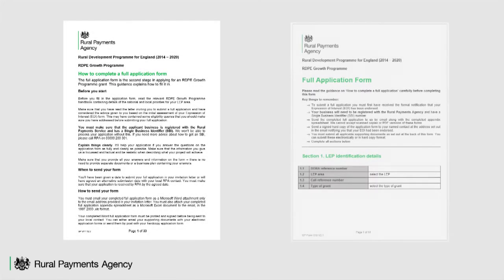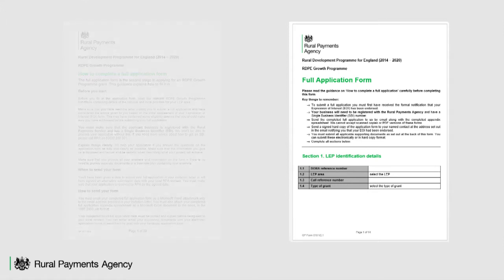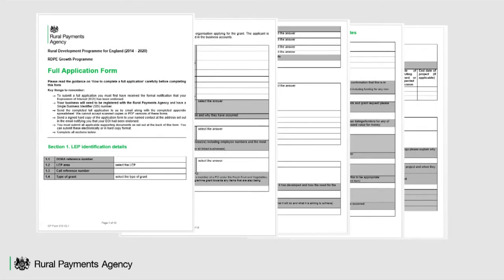Please do make time to read the handbook and guidance that accompany the full application form carefully. Full application forms have been sent to you by email, and every question in the form is there for a specific reason. So please provide all the information that we've asked for, making it as clear and detailed as you can.